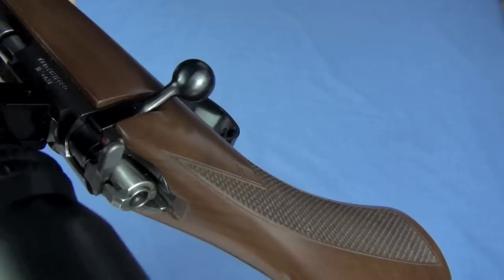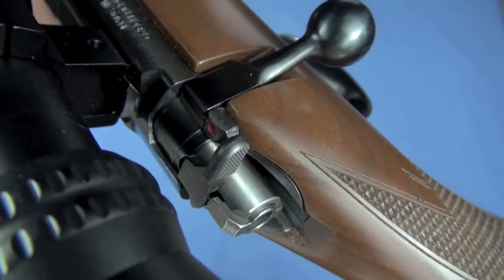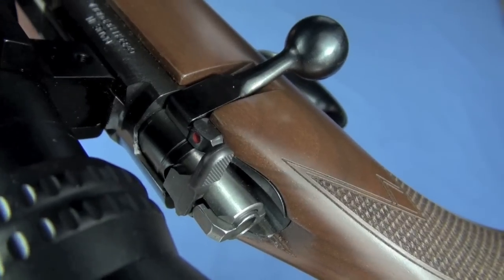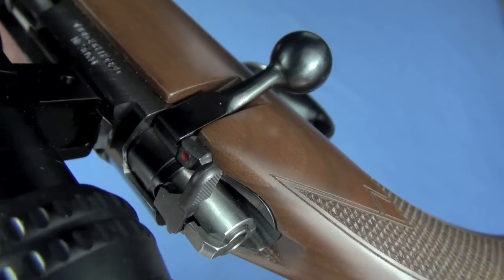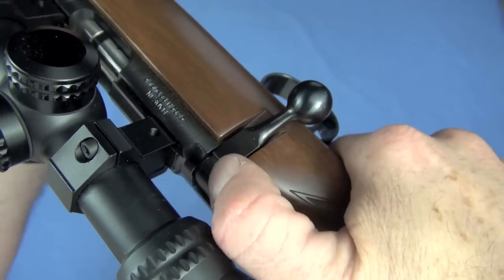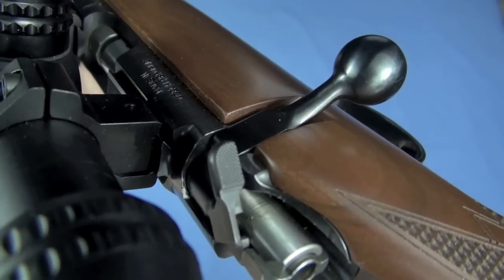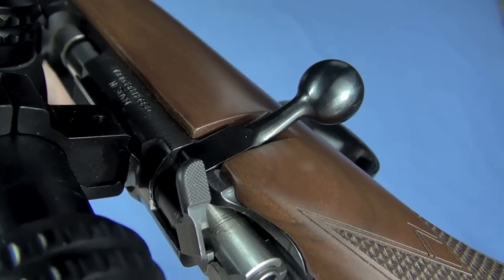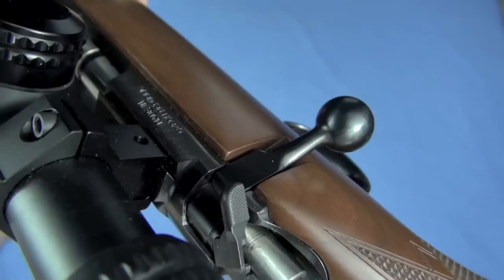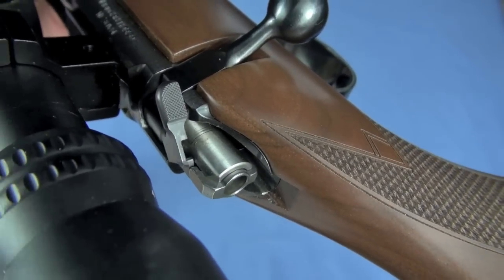Let's go back to this end of the gun because I forgot a few things. Kind of like the safety. I like it, but don't love it. First, the good. It is very positive, as you can see and hear. That's good. It's rounded, there are no sharp edges, and it's checkered on its face. That's good. The bad is I'm just not a huge fan of bolt-mounted safeties.